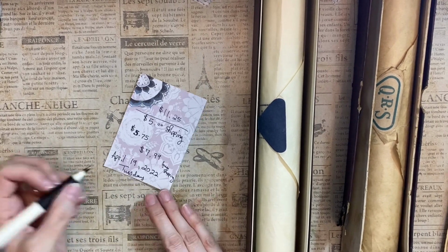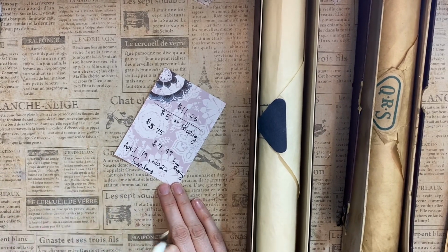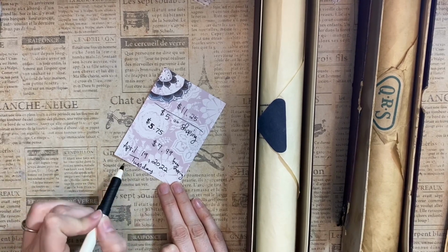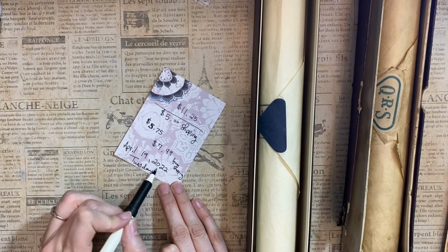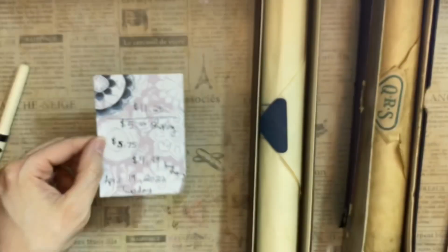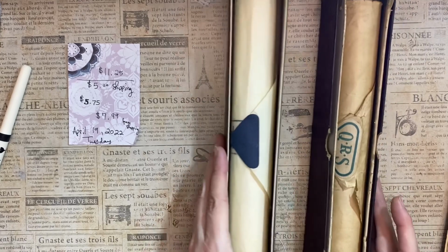I know that's pretty crazy, but I think that I can do this. I'm going to have these on sale for that price through Tuesday, April 19th of 2022. That means on Wednesday, April 20th, they go back to the $11.25 price. I have like 18 for sale in there, so I have a lot of them. So that's what I'm going to do. $7.99 is the price with free shipping, and then you can get yourself one of these little babies.